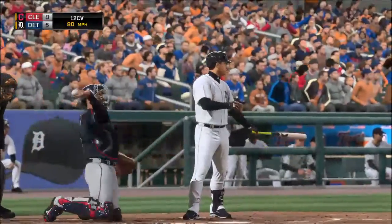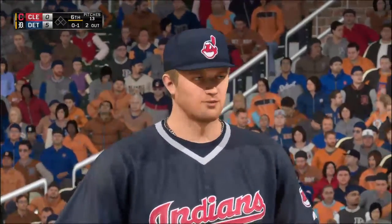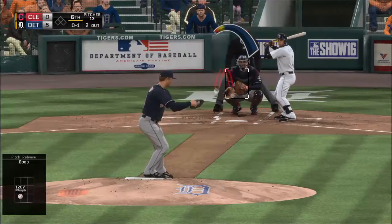A big roundhouse curveball in there for strike one. Really a good job so far by this guy out of the bullpen. Yeah, he's come in and really put his stamp on this game. He's thrown a lot of strikes. That's what you want.